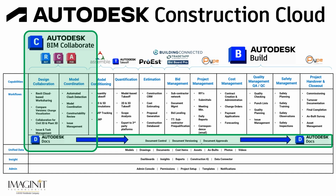But I do hope you've taken away from this just an understanding of, BIM Collaborate is on the BIM and design side. The middle products there, those are in the pre-construction phase, and then Autodesk Build, and of course with some of the pipe tools, are that project management, construction management phase, and then some of the really powerful handover tools to get a good handover to that building owner for going into operations and maintenance.